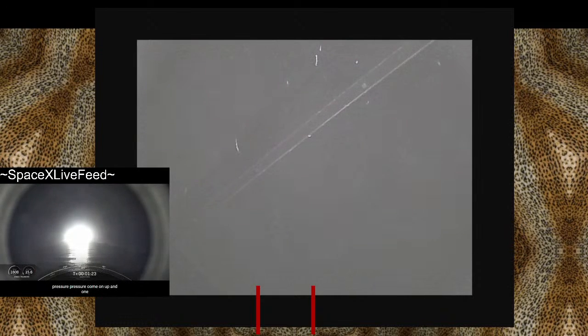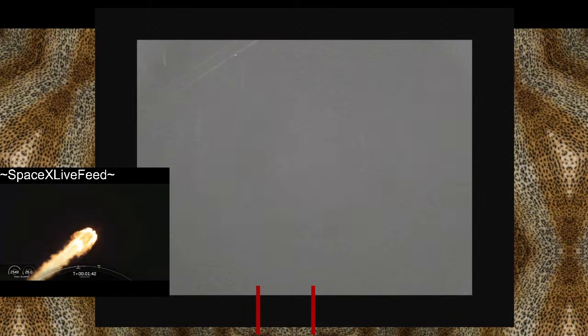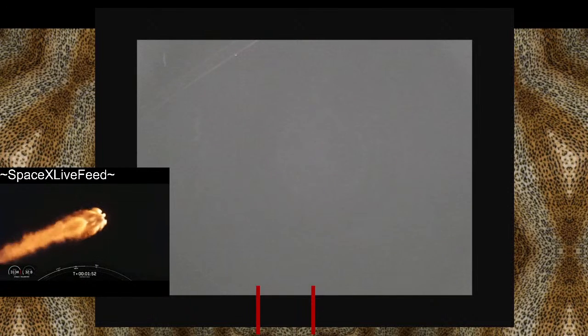Copy, we're throttled back up, and 1 Bravo, the call out from space. That's one of the abort sequences. That is a nominal call. Everything continues to be good. Looks like a smooth ride for the crew. G's acceleration. Everything continues to look nominal.